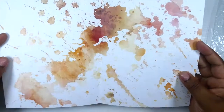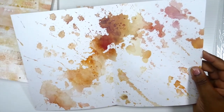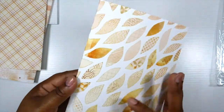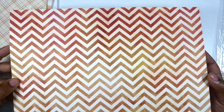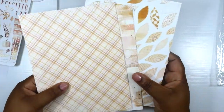Then we have this plaid, diagonal plaid. Oh, some more stains. That is so cute. I can think of quite a few projects that I could use it for. I'll have to get some more of this paper. So that's the second sheet. And then the third sheet here, we have our flowers, our leaves with different patterns. Oh, and chevron on the back. So these are the papers that came in this month's box.